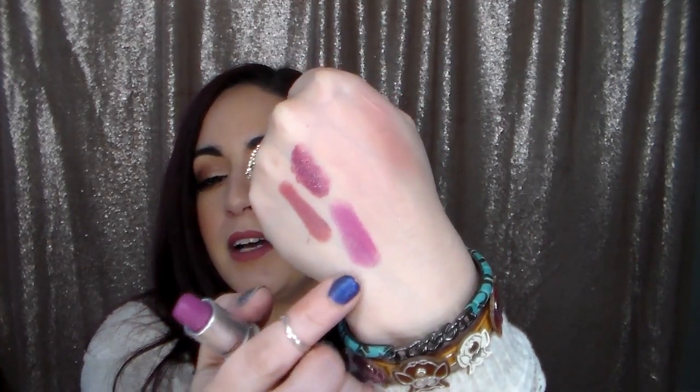I like purple colors. I like these kinds of colors. They go with my hair and everything, so I just like them. It's that shade there. It is stunning. It is so beautiful. Again, really comfortable on the lips.